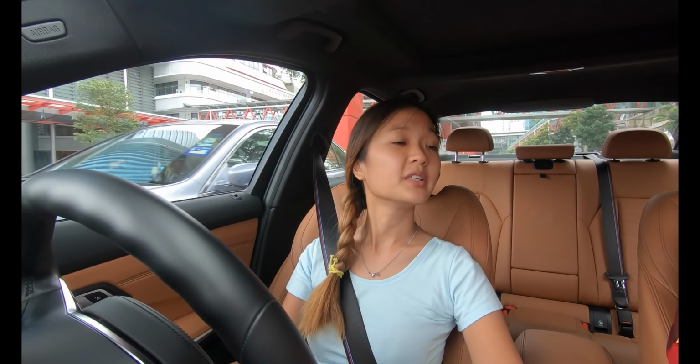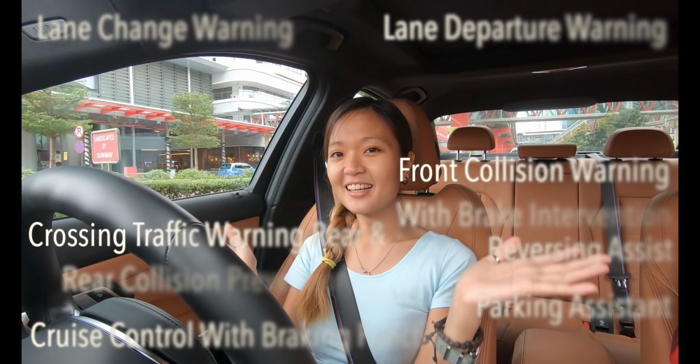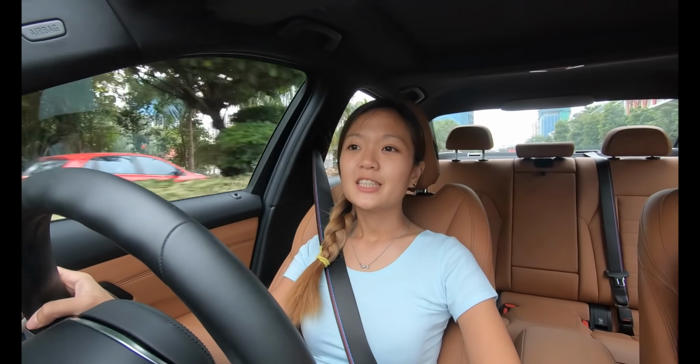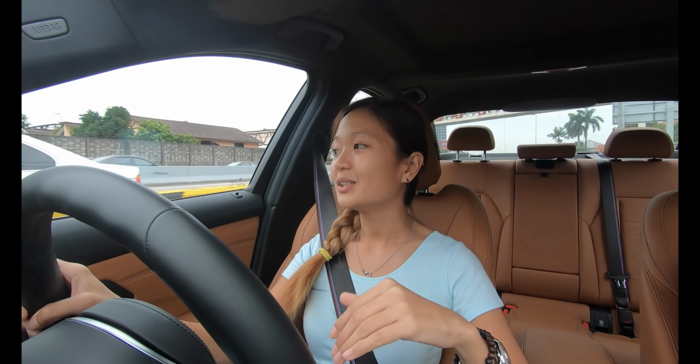And yeah, if you're wondering what kind of driving assistance it comes with, ta-da! Absolutely in love with the driving of the M340i. Again, I can't stress it enough. The way it handles, the way it points, is just so sensitive, but to the right amount. So it's a no-brainer, seriously.